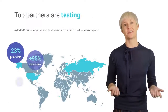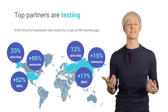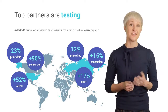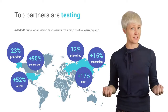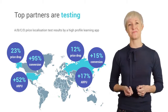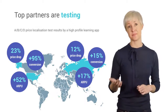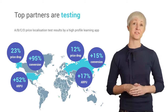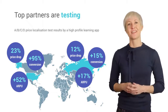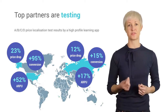Many top partners are testing prices in overseas markets. Learning language app Busuu ran ABCD price tests across Russia and the US to find the optimal price for those different consumers. In the USA, it ended up being a 23% reduction, which resulted in a 95% increase in conversion and 52% increase in ARPU. In Russia, it was different. The optimal price was 12% lower, which resulted in a 15% increase in conversion and 17% increase in ARPU. So the caveat here is, don't take our word for it, test yourselves. Test your different prices to find the optimal point for increased conversion and incremental revenue in your different markets.